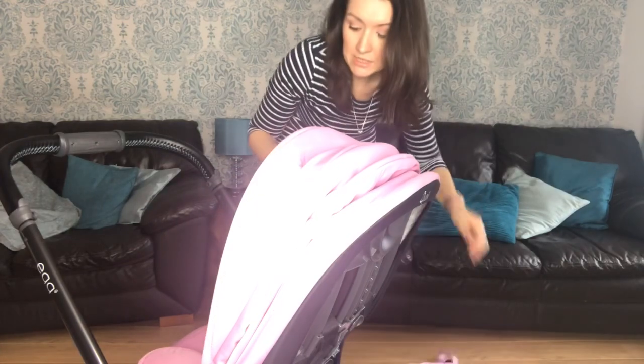Okay, I'll pop this back panel back on so it looks pretty again. Right, here is the naked.